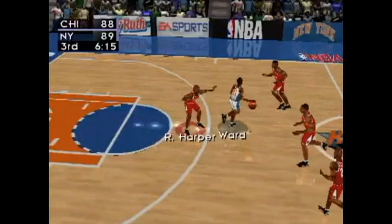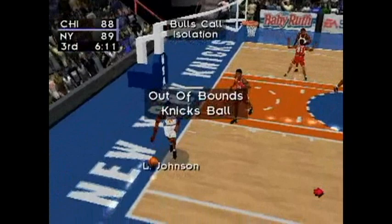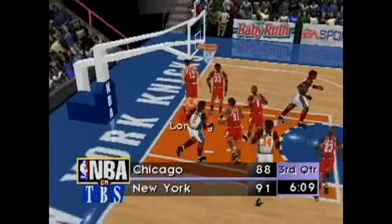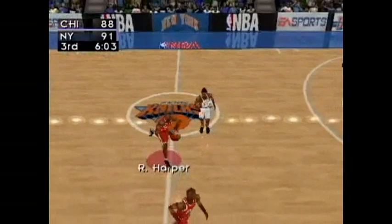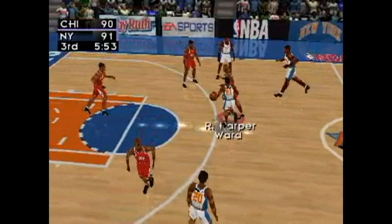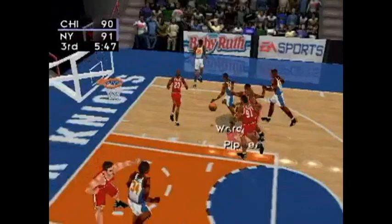Long pass to Johnson. Out of bounds. Knicks ball. Inbound pass to Houston. Yes, sir. Inbound pass to Harper. From center court to number 23. Puts it up. All net. Inbound pass to Ward. Ward to Ewing. He squares up for the jumper. All net.